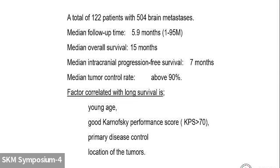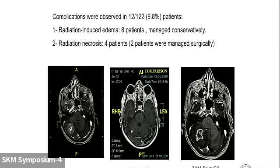So in my study, I have found the factors related with long survival are young age, good Karnofsky score, primary disease control, and location of the tumors. So in about 10% of patients I have found complications. Complications were almost 2 types. 8 patients had ARE, adverse radiation effect, edema, and 4 patients had radiation necrosis.